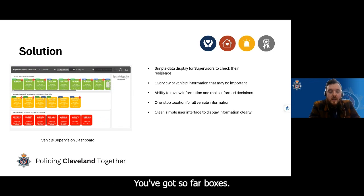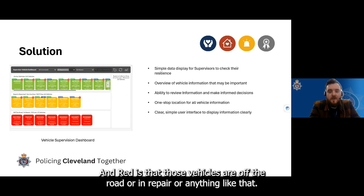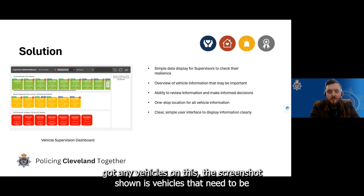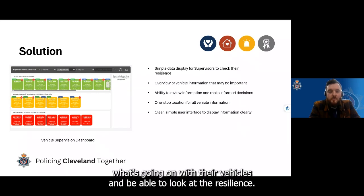the vehicles. You've got sort of 4 boxes, so green is perfectly great vehicles, yellow is vehicles that we're still using but there might be some issue with them but we're aware of it, and red is that those vehicles are off the road or in repair or anything like that. And then the side column, which hasn't got any vehicles on the screenshot shown, is vehicles that need to be collected and dropped off. So it's a way for sergeants to really clearly see what's going on with their vehicles and be able to look at the resilience.